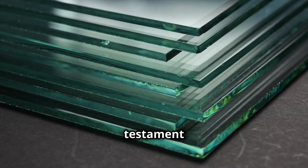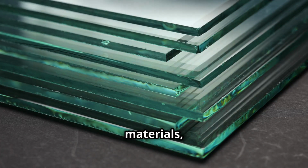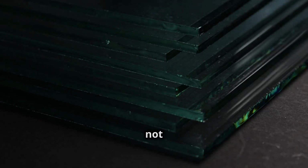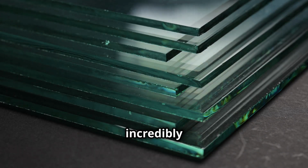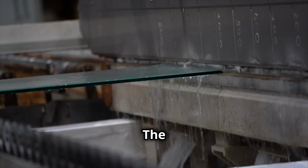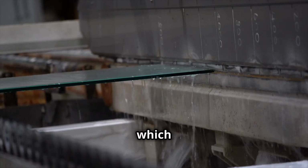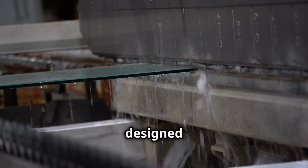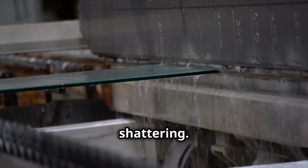Bulletproof glass is a testament to the power of combining different materials, each with unique properties. This combination results in a product that is not only transparent but also incredibly strong and resilient. The first ingredient is high-strength glass, which is much thicker and more robust than ordinary glass. This type of glass is designed to withstand significant force without shattering.